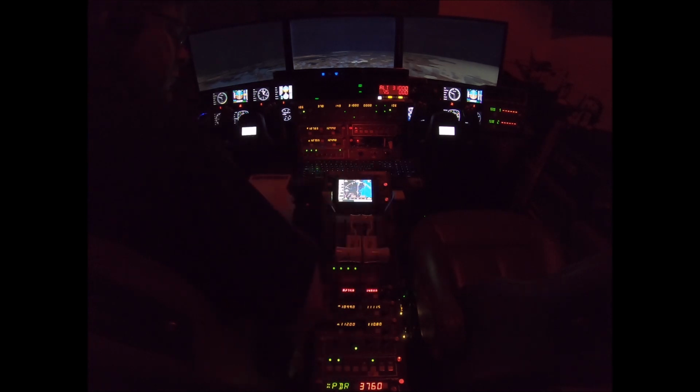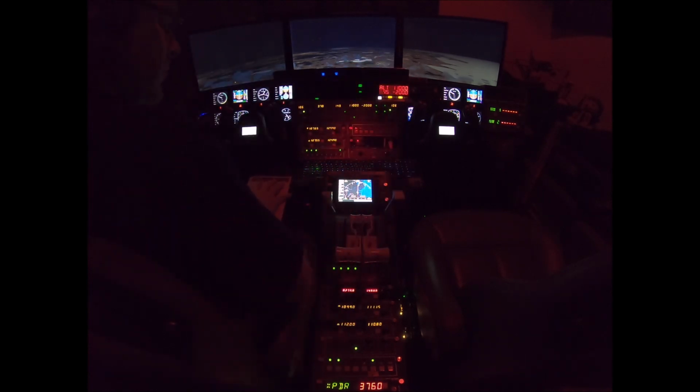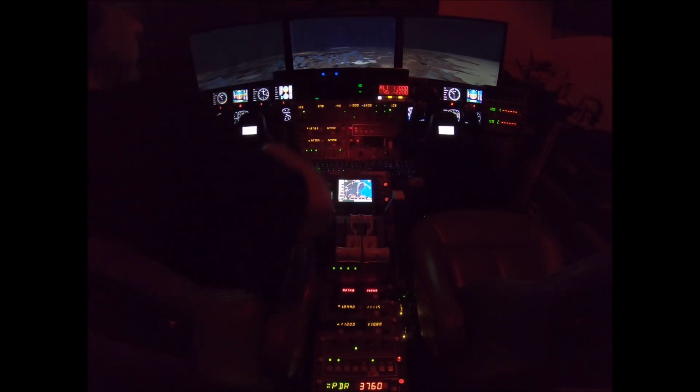Houston Center, 66 Lane X-ray, looking for lower. Lane X-ray, descend and maintain 11,000, 250 knots. Descend and maintain 11,000, 250 knots, 66 Lane X-ray. That's a 466, welcome to Austin. Taxi departure via Alpha. That's a 611, climbing to flight level 330.